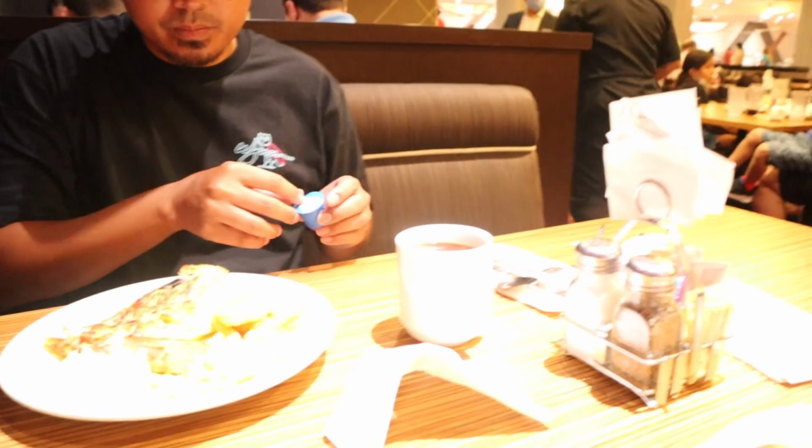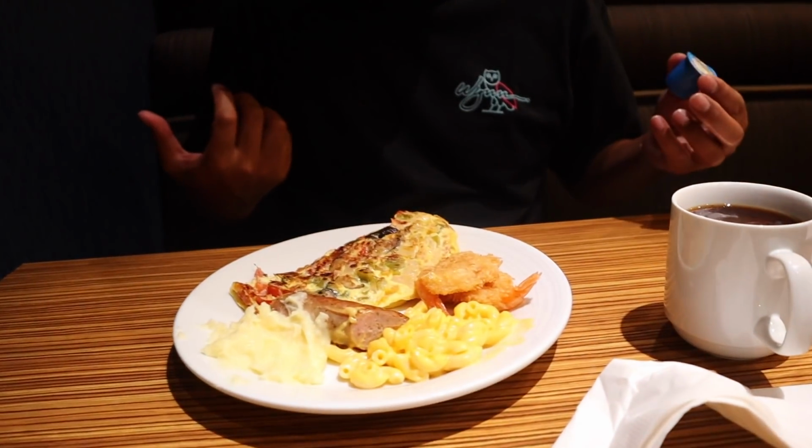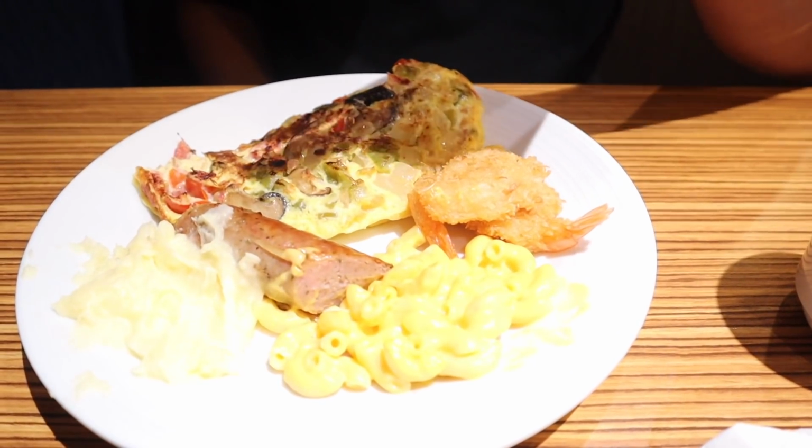What do you got there, Jay? Jay with his first plate right now. Well, y'all already know I'm down with the omelet, so I had to go straight to the omelet station. Saw some fried shrimp, some macaroni and cheese, mashed potatoes, and some kielbasa.